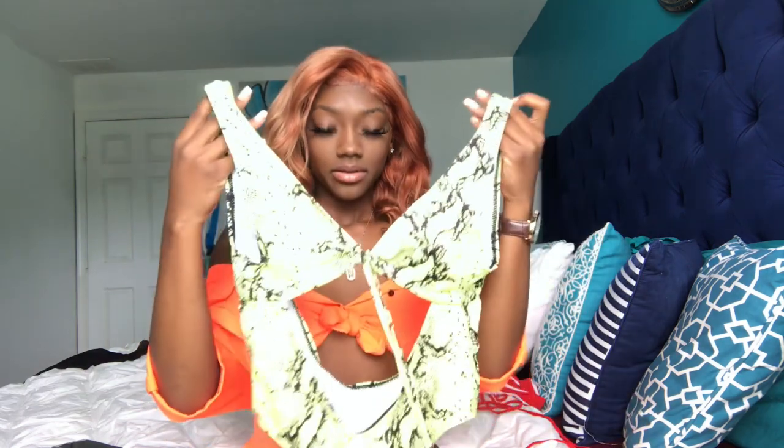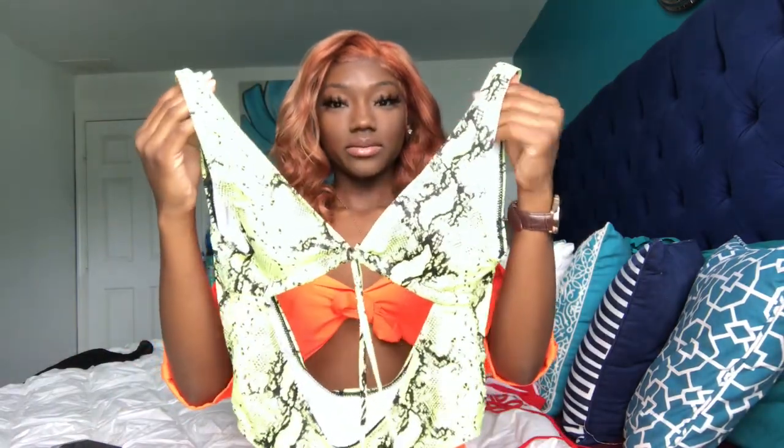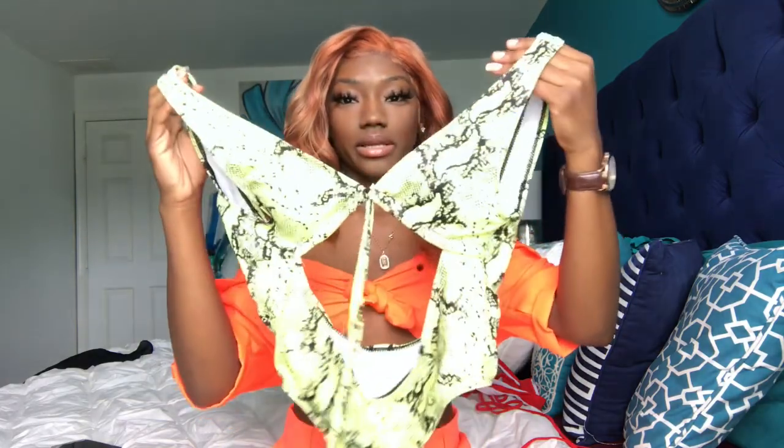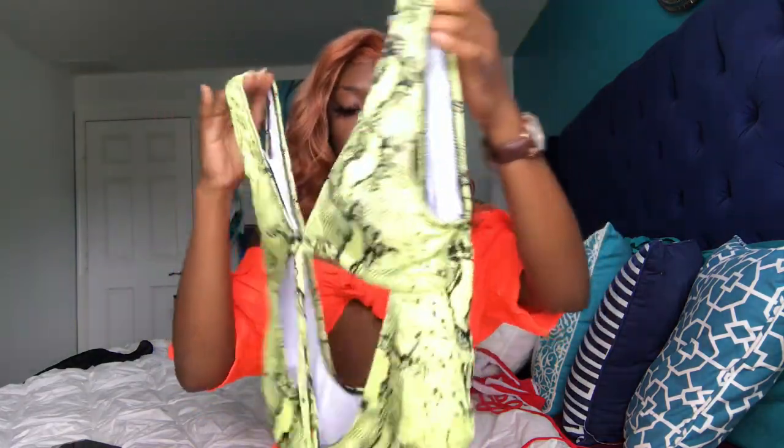Okay, so the next swimsuit. It's probably not gonna show the real color at first because the lighting is super bright right now. This is the next one. This is really cute. It has this long string that you wrap around your waist, and it has the cutout, so it shows your belly button. But as you can see, it's a one piece.